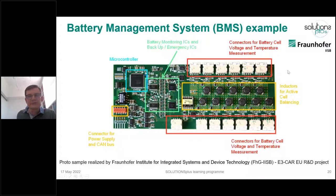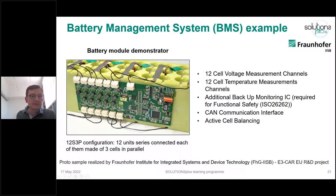Here you see an example of a PCB, a printed circuit board, where there is a BMS. You see here the microprocessor, some other integrated circuits for the monitoring and for redundancy asked by functional safety, the connection to the voltage and temperature sensors on two sides, and here is an active balancing system. In this case, it's an active balancing board. And this is an example of what is called a BMS. It's a small unit in terms of weight and volume, but very relevant, as it is at the end an engine control unit.